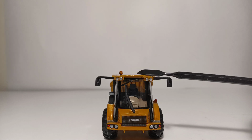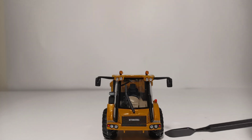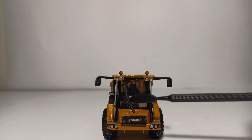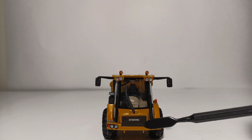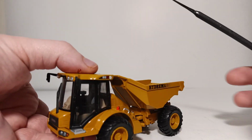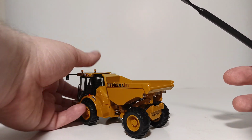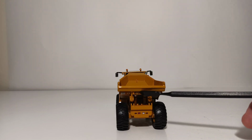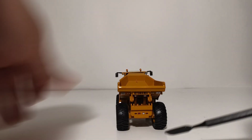The front of the truck, you have Hydrema with a very nicely implemented front grille pattern, lights, as well as two beacon lights on top, forward-facing lights, and orange or amber turn indicators. You also have a rather large windshield wiper, but that doesn't detract too much from the overall look of the cab. Turning the truck to the rear, you have some lights, as well as the Hydrema name just below the bed of the dump truck.